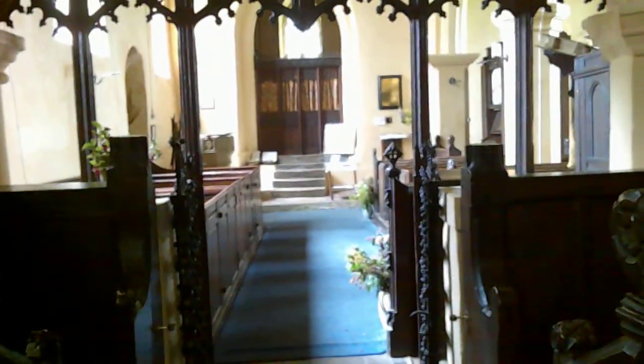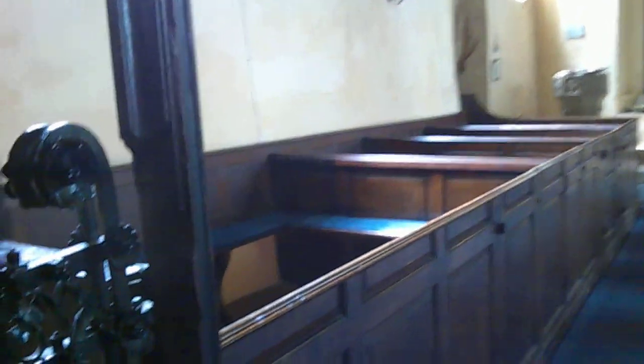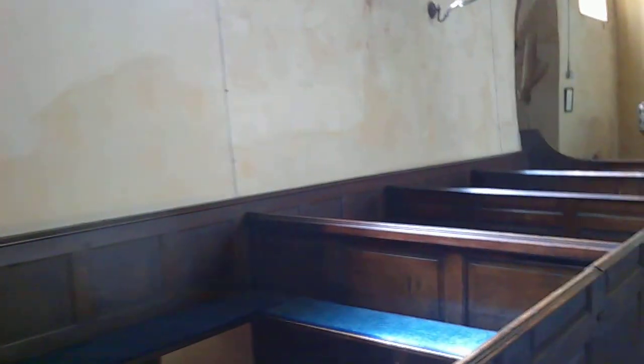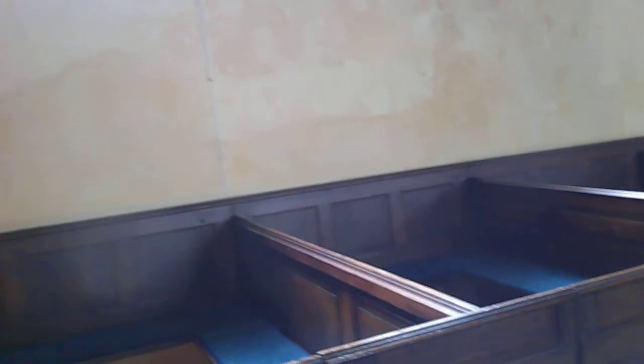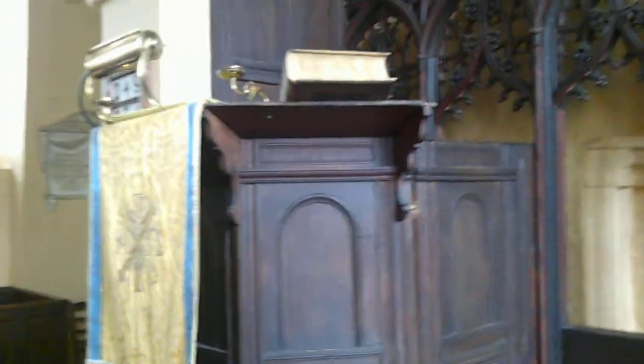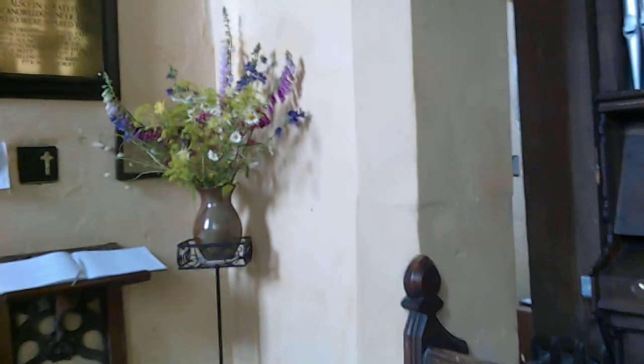There again you can see where the top of the screen has been removed and they've sawn it off, not quite straight, giving us a good indication. Now this would be the big house pew, the biggest of the box pews. They have their own doors, which is great for keeping unruly children under control. These look as though they've been cut down. They would have been higher originally. It's one of the reasons for the high pulpit, of course, so that the minister could see the people in the pews.